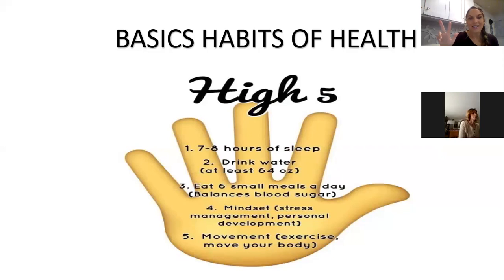Number 3 is eating 6 small meals a day, balancing their blood sugar. And I think you're going to really notice a difference in your kids' energy levels not going up and down. Also, their ability to focus on their schoolwork when they're eating more balanced meals every 3 hours.